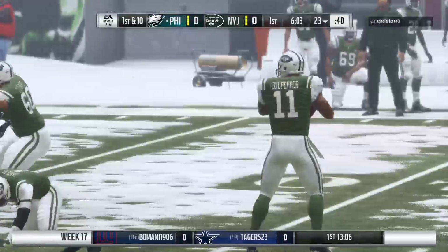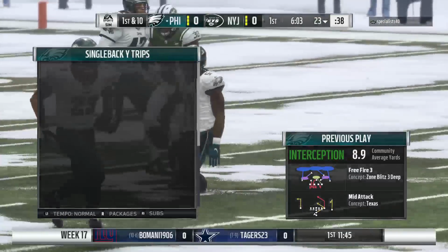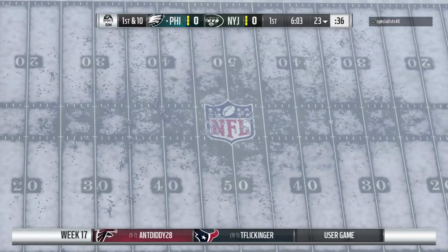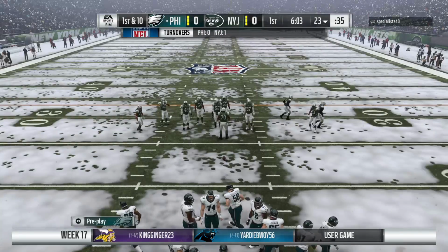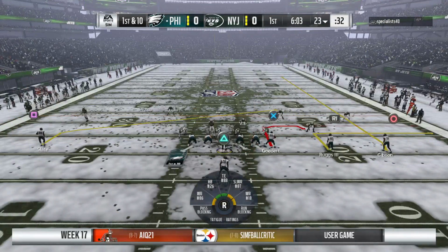Picked off at the 23. And his guys are going to get the football at the 23-yard line. Certainly not how they envisioned ending their opening drive here in the first quarter. Too many ones in this play. First quarter, first drive, first interception thrown. And that last one, that hurts.